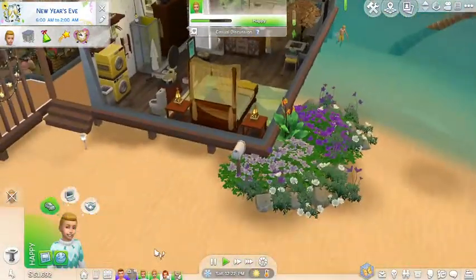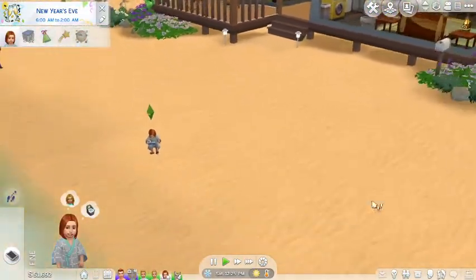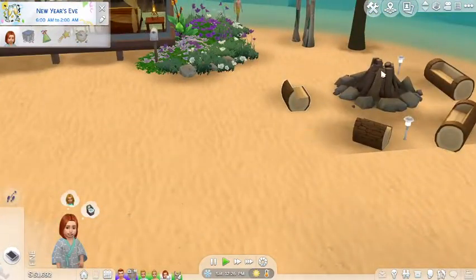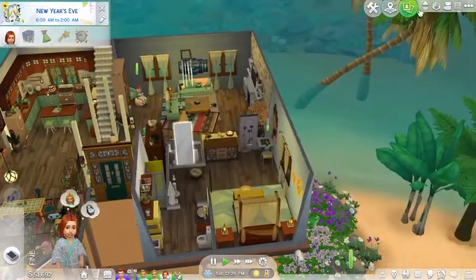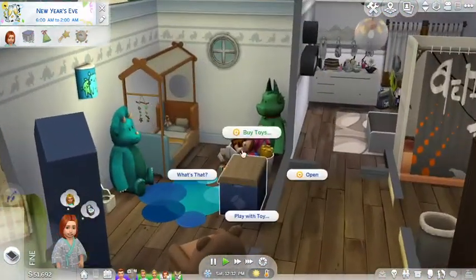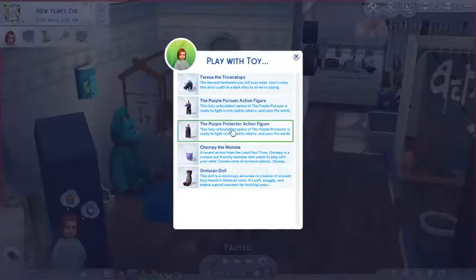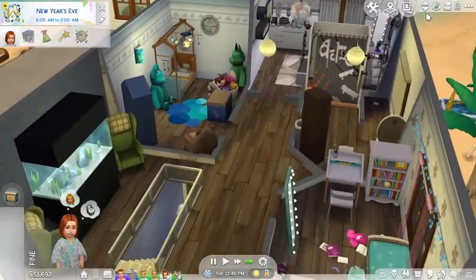Couldn't reach your mailbox. Thank you. Cute little. What can she do? What can she do? Does she have any toys? Yeah, she has a toy chest. Let's go play with some toys.